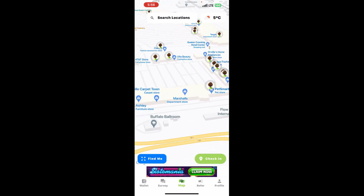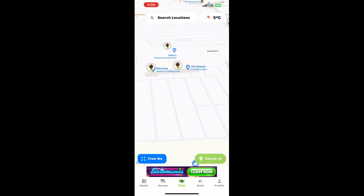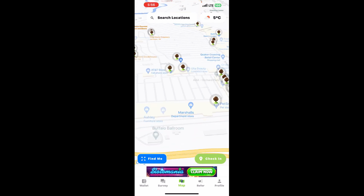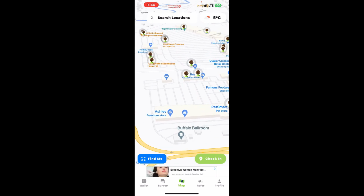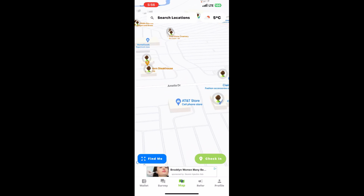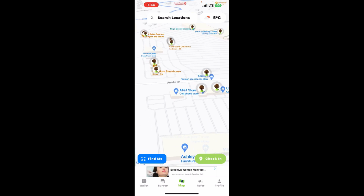So I just drive around in the parking lot of the mall, of the plaza. There's another store there. I just drive. So notice how all of them, they're like in a cluster. And there's even Longhorn Steakhouse. So now look at this right here.